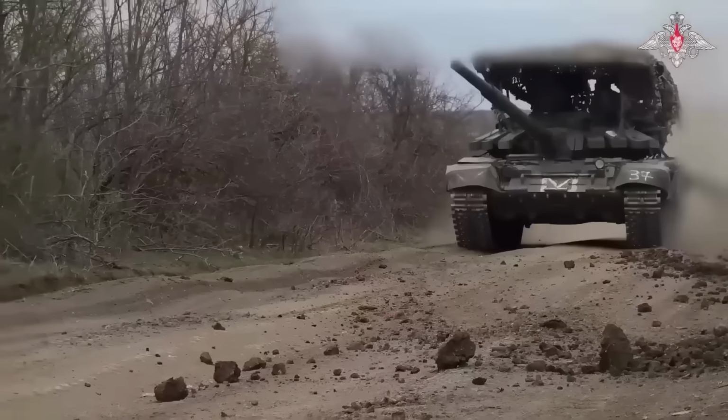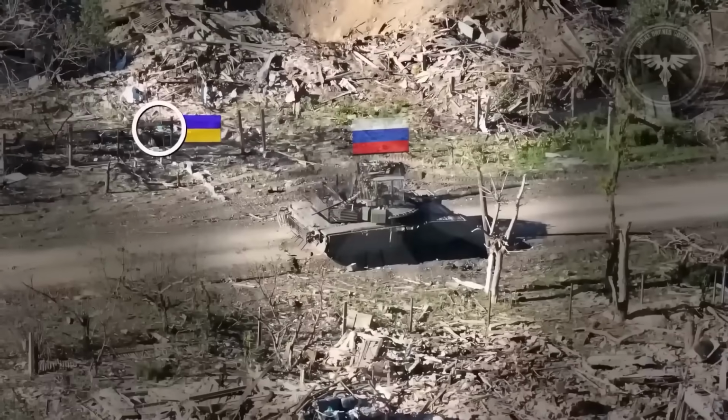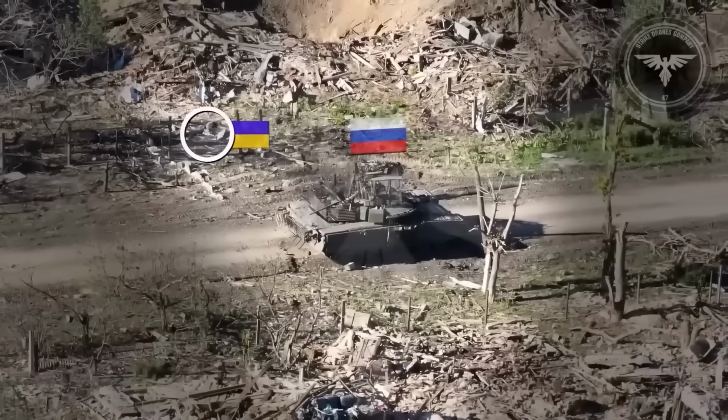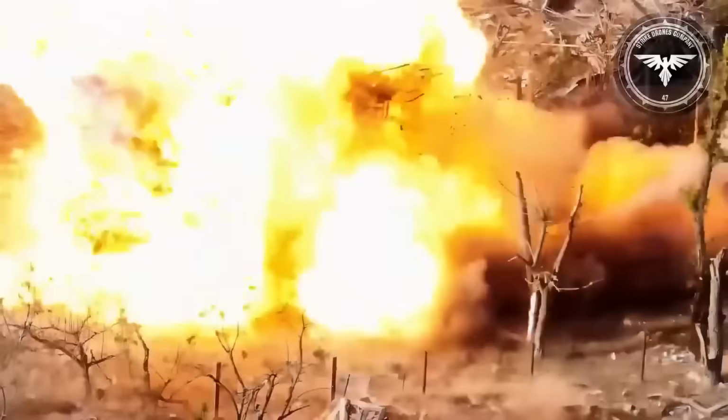The invaders are trying to resist the drones with the help of metal structures on the turrets. They further disguise the tank and take most of the impact of the explosion. But such structures only protect against drops. A kamikaze drone can easily bypass this protection.